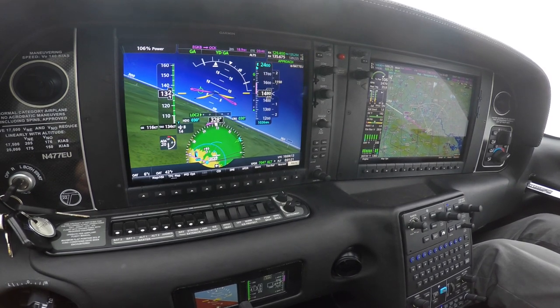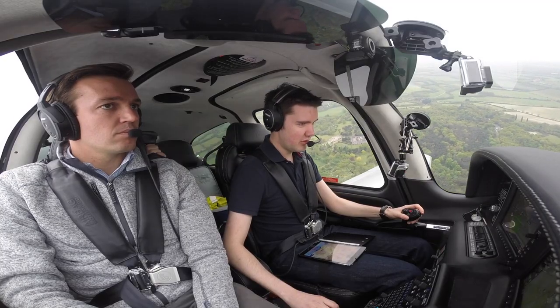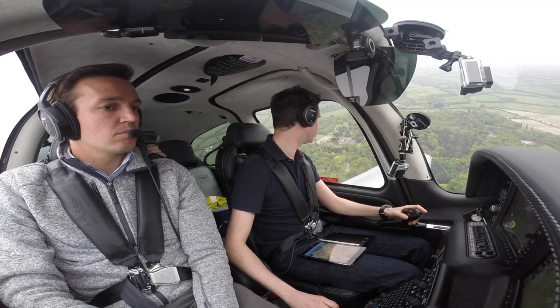7 Echo Uniform, report passing abeam the gliding site at Kenley, caution it may be active. What level are you climbing to? Climbing altitude 2,400 feet and Wilco, 7 Echo Uniform.